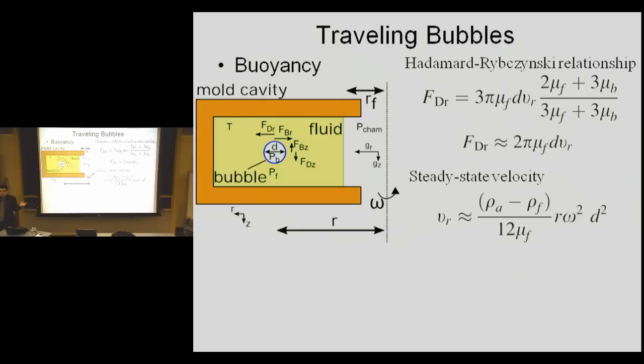Acceleration in a spinning centrifugal field, essentially the acceleration outward goes with omega squared r. And larger bubbles will move more quickly, right? You have the buoyant force going with the volume of a bubble, and the drag force is just going with the diameter of the bubble.